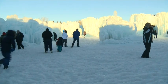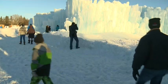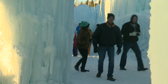Frozen fortress. Unlike anything Edmonton has ever seen. Yeah, the whole city should look like this. The ice castle in Hawrelak Park is now open. It's so beautiful here.